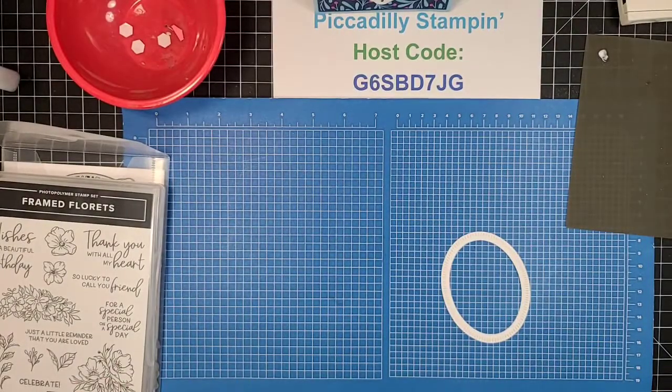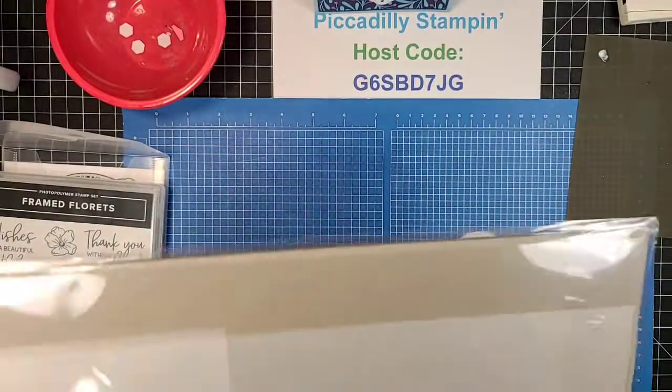There are a couple of things I want you to know. First of all, for this project, you will need some of our window sheets. So that says black foil.